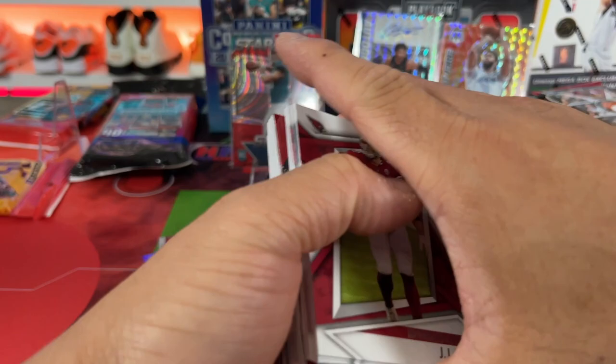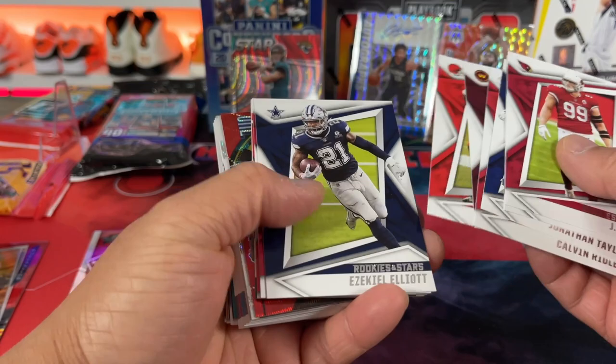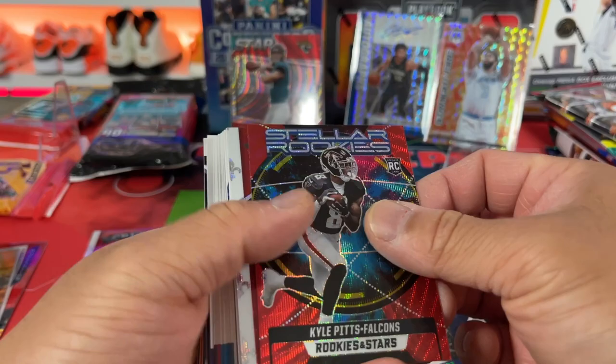Not bad. All right, so then we have on this side a couple dudes. The funny thing is, if you ever get a Burrow, there's always like a what's his name right after it. Burrow, and then it's always his rival homie, DK, and then that's nice. DK in the green too. Nice little coloring match. There's Kyle Pitts. There is a Justin Fields. Nice.